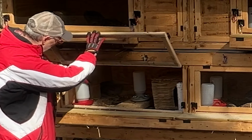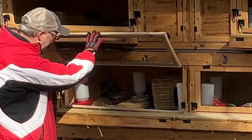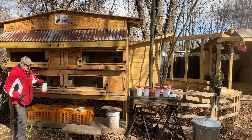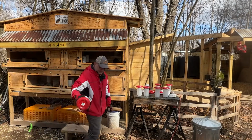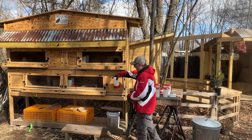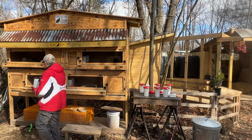So I like to keep the water up high so they're not getting any of their scraps and their food in it. So usually I just come out, grab their water, dump out the nastiness, put it back here because I'm going to wash those today. And then a brand new clean water, put it in.